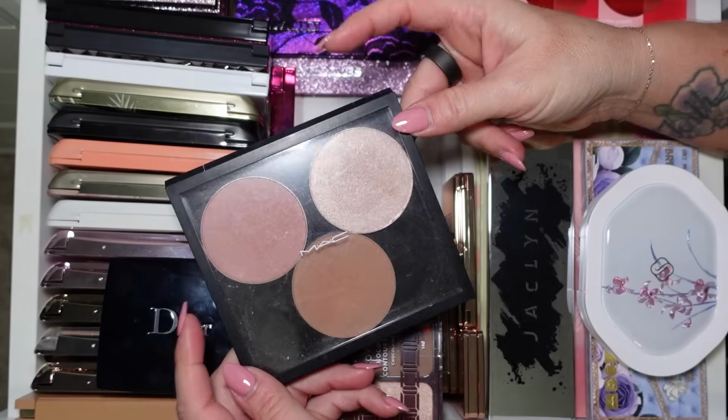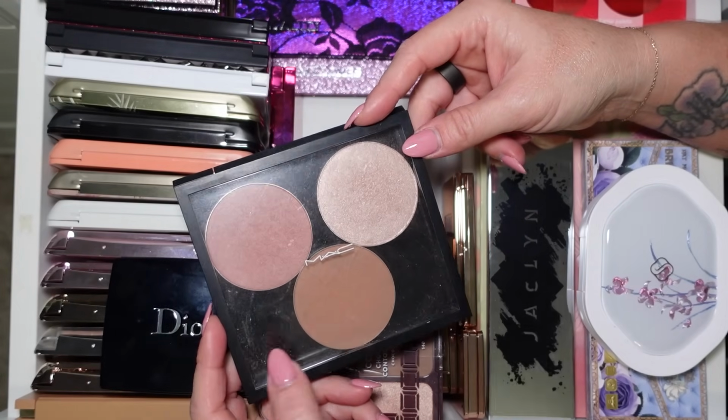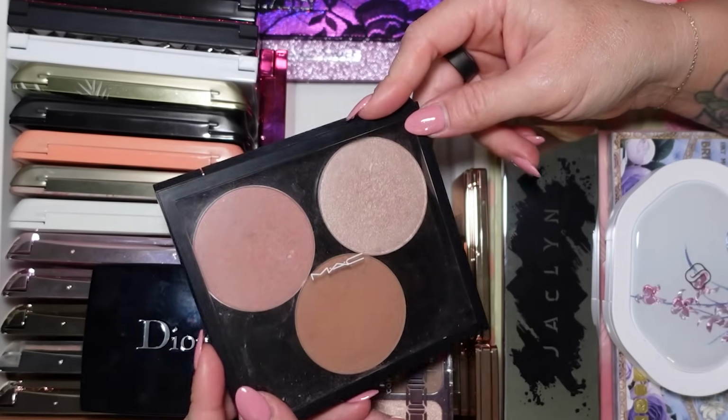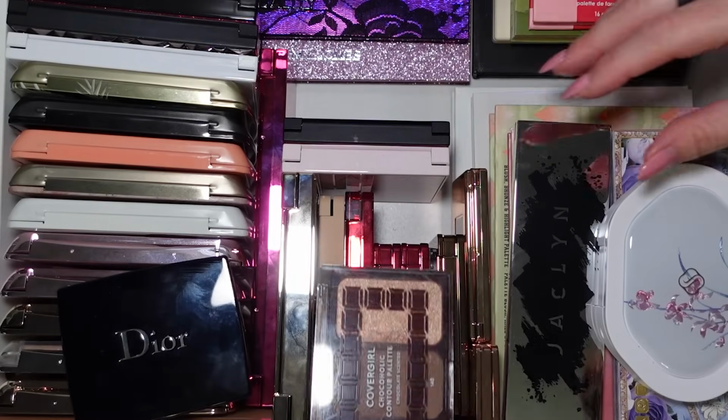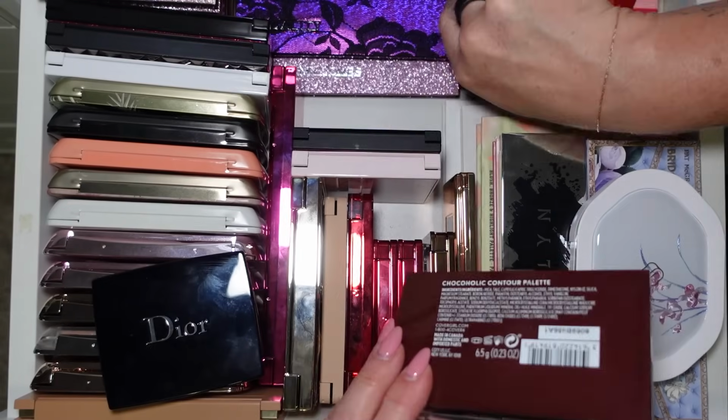as much as I want to keep these, I feel like I have a friend that's going to take them off my hands. So we're at 14, you guys. Okay, and then I have these 2 tiny NARS ones. Oh, they can stand up too. Oh, I love that. Nope, that's good for now.